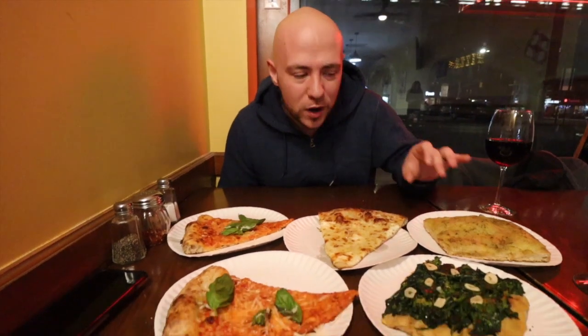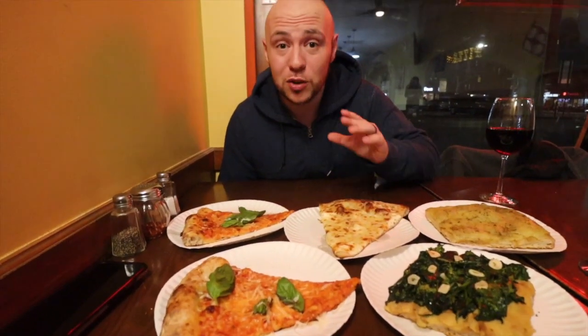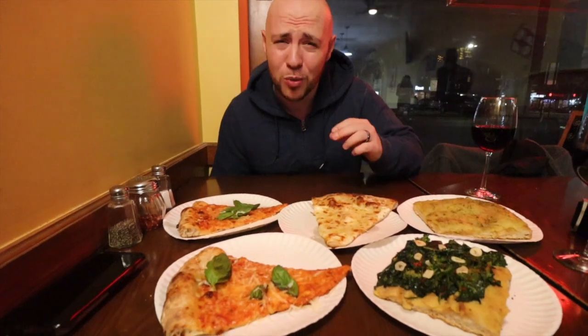The dough in this square slice is really unmatched in New York City right now. And you're gonna see why. You're gonna hear why too with that crunch.